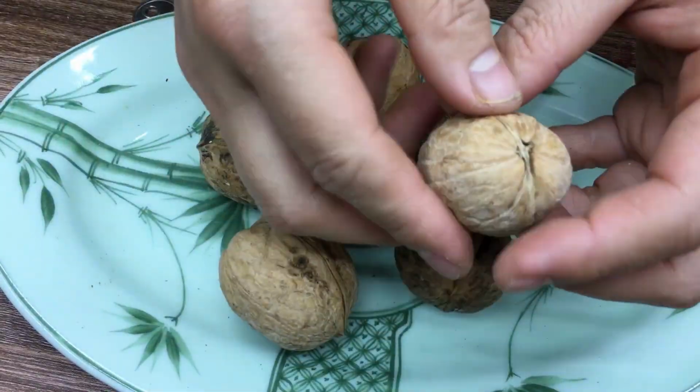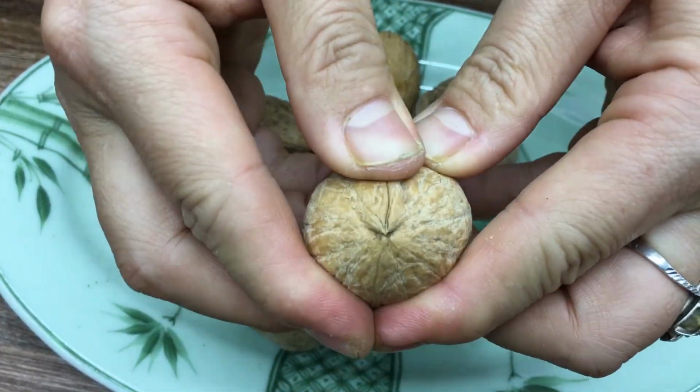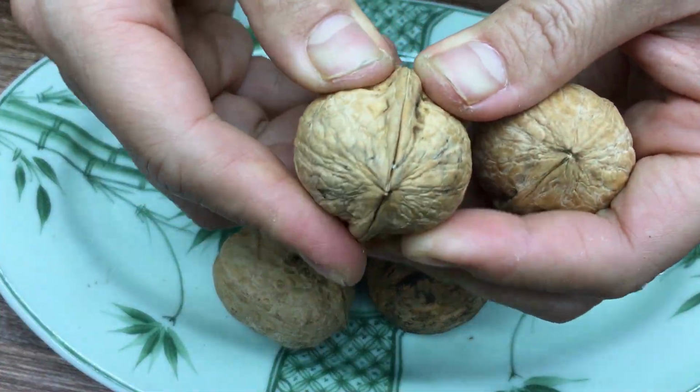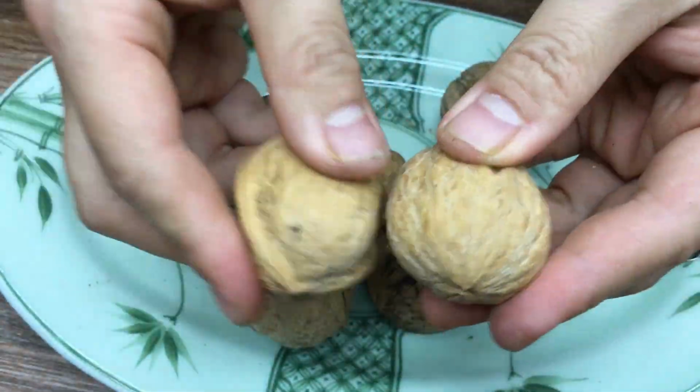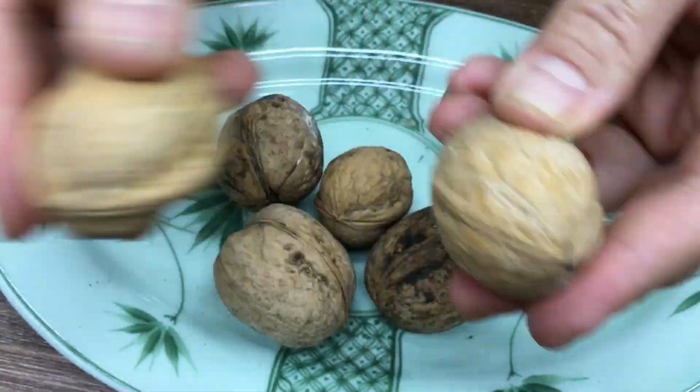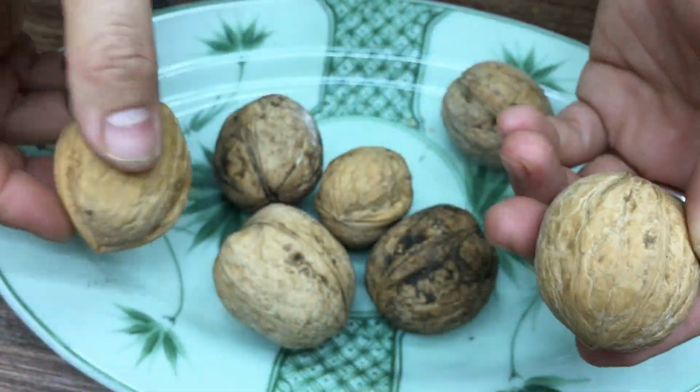The fourth benefit is peeling walnuts. Walnuts are fragrant, crispy, nutritious, and delicious. So everyone likes to buy walnuts. But the walnut shell is very hard, so it is difficult to peel it with bare hands. There is no walnut opener at home.